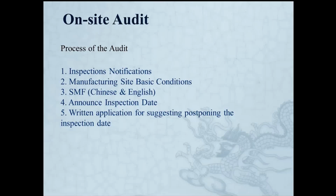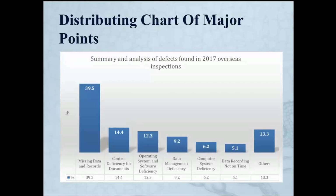So here I have prepared a distribution chart of the major points. We can see the missing data and records constitute the maximum percentage of the major observations or defects. It is from the 2017 overseas inspections from NMPA.